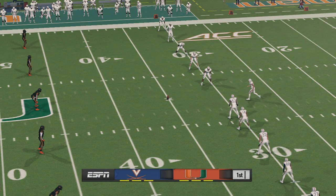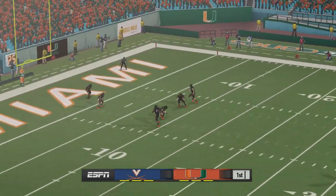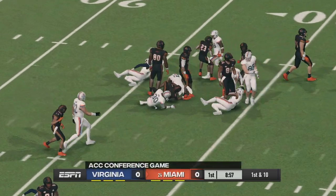Virginia is ready to open this one up as they line up for the opening kick. He really got a hold of that kick. He's to the 20. He's taken down at the 26-yard line.